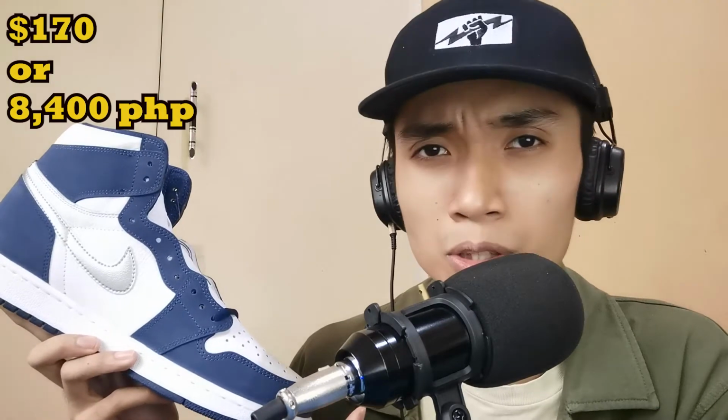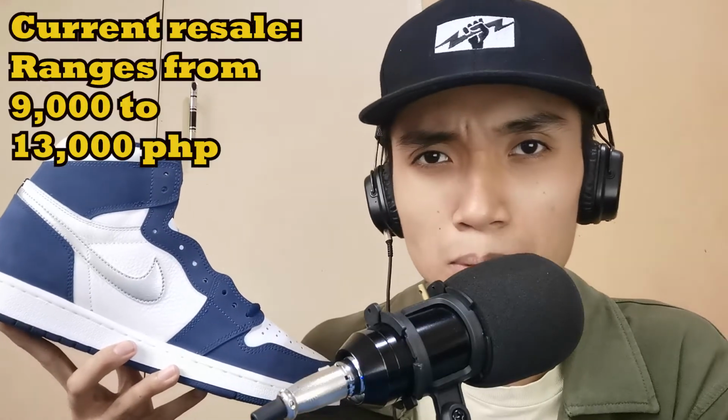Now the retail of these Jordans were around $170, around 8,400 pesos, but right now as of the resale state, you can get these pair of Jordans around 9,000 to 13,000 pesos in the aftermarket. And if you plan to cop this pair, I'd say it's a steal if you cop this around the 9,000 to 10,000 mark. It's a good deal. Because to be honest, I don't see these things going down in value, and for the overall packaging and the overall look of the shoe, people are gonna be gunning for these.